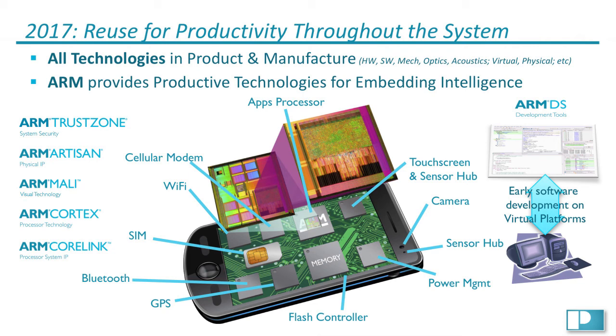ARM provides a productive technology for embedding intelligence. That's all it does. And it does it not just in the processor chip, but in all of the chips around inside your average smartphone. So ARM is not there. It's getting the power and performance inside that box by distributing the processors. So you don't just have one processor in the middle. You have lots of them.